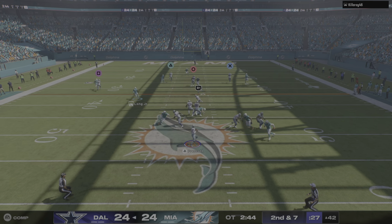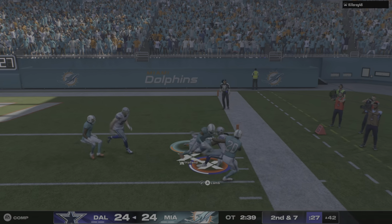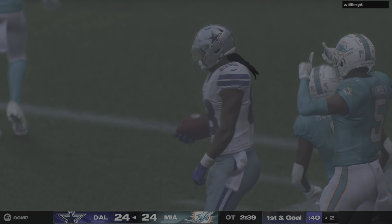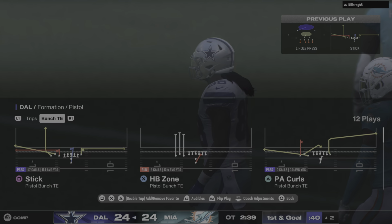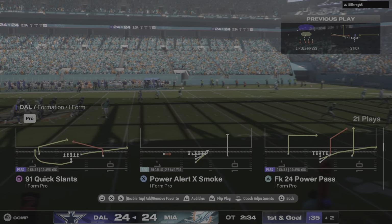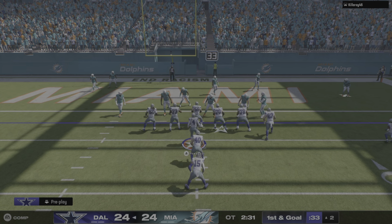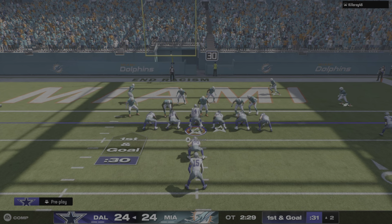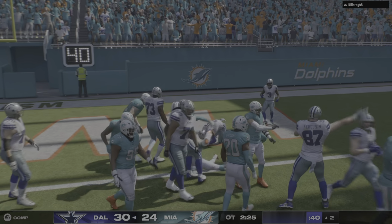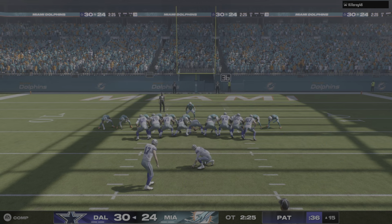On second down, it's Dak. Open man, downfield, it's CeeDee Lamb. And they're going to get this all the way down inside the 5. A huge play there in overtime. 39 yards. Two yards from 6 points. It is first down and goal. Here's a run. And he's into the end zone. That'll do it. They win it in OT.